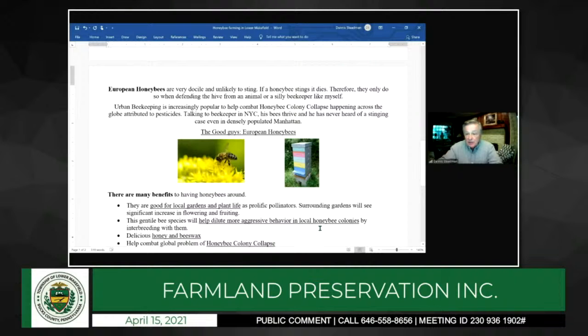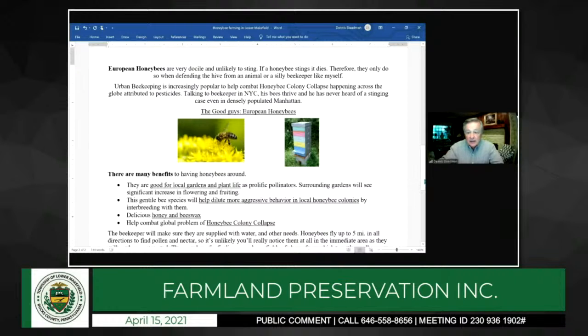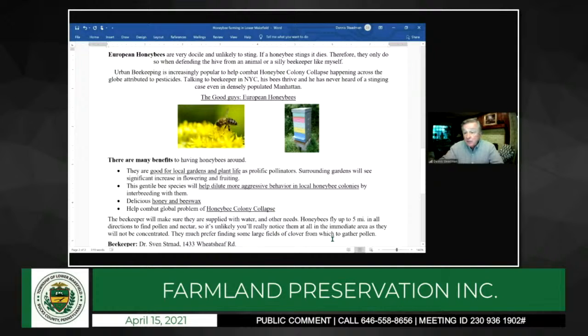Of course, they're going to produce honey and beeswax. This is not a commercial operation; it's a hobby operation. So the product will be given away, and importantly, for farmland preservation, this helps combat the global problem of honeybee colony collapse. There's been a real difficulty around the world in maintaining bee populations. Of course, we won't have food without honeybees, and so we'd like to contribute to that general benefit. The beekeeper will keep the hives supplied with food initially in the winter to help supplement their food and get them going. Keep them supplied with water.